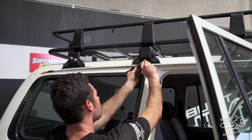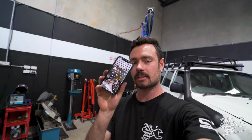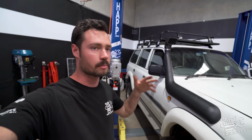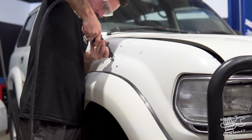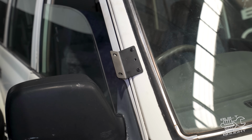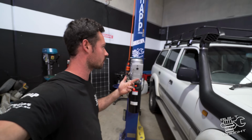Alrighty, time check, it is 12:36. So smashing it for time. So we've done the snorkel and the roof rack. So the snorkel, I did have to use my air cutter, and then also the drill for the holes, and then there was some pop rivets to go on as well. So there's 3 more tools that I've used that aren't in that toolbox. So another 3 strikes there.